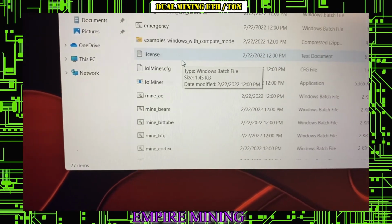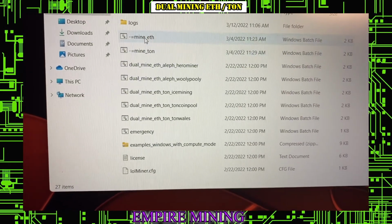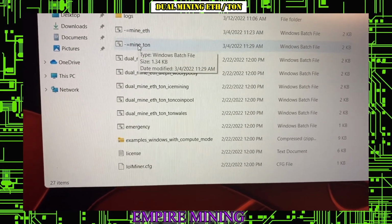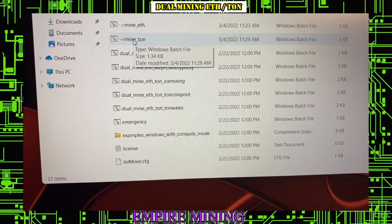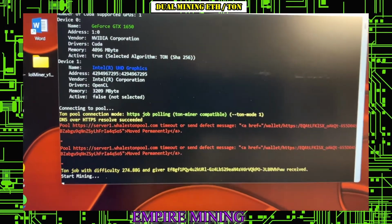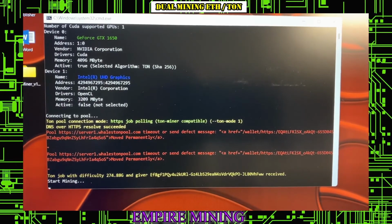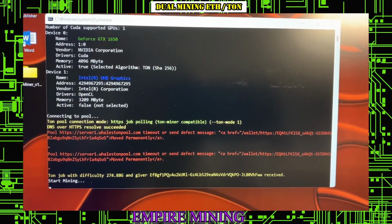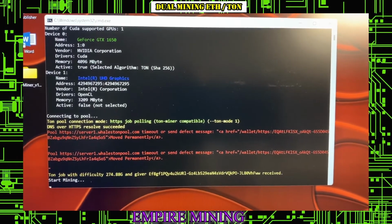So you got the time, this and that. We renamed it just to show up here. But there's mine ETH, there's mine. So with these, you're gonna open it up, edit, just like I showed earlier, and you're gonna put in your wallet, and then here I'm gonna show you. And like I said, you see the 2 cards here, GTX 1650, 4 gig memory right there.